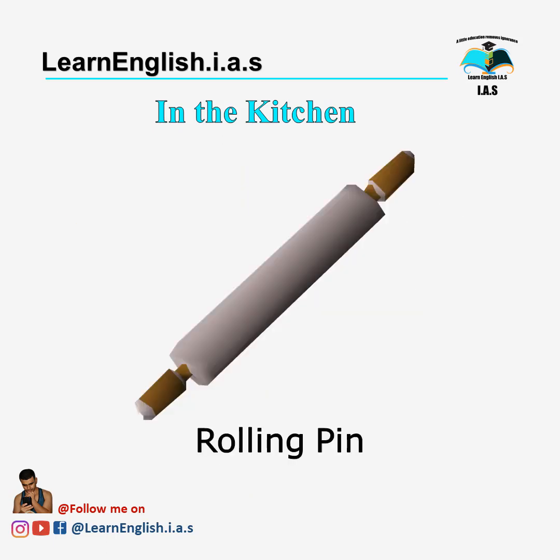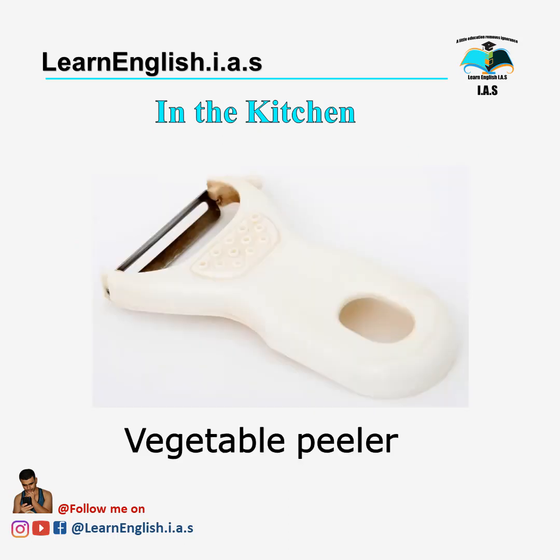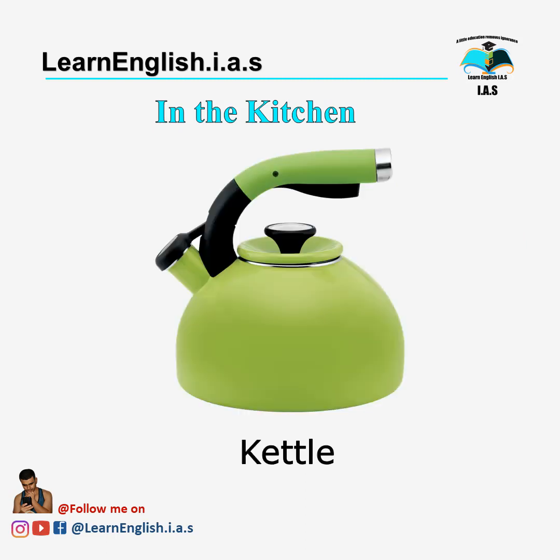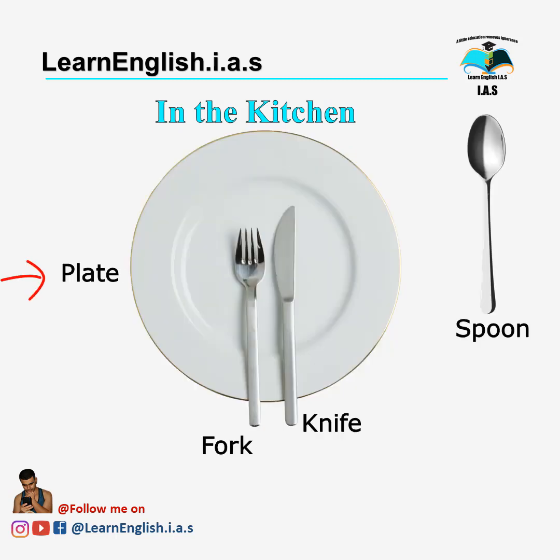Rolling pin. Vegetable peeler. Chopsticks. Kettle. Plate. Fork. Knife. Spoon.